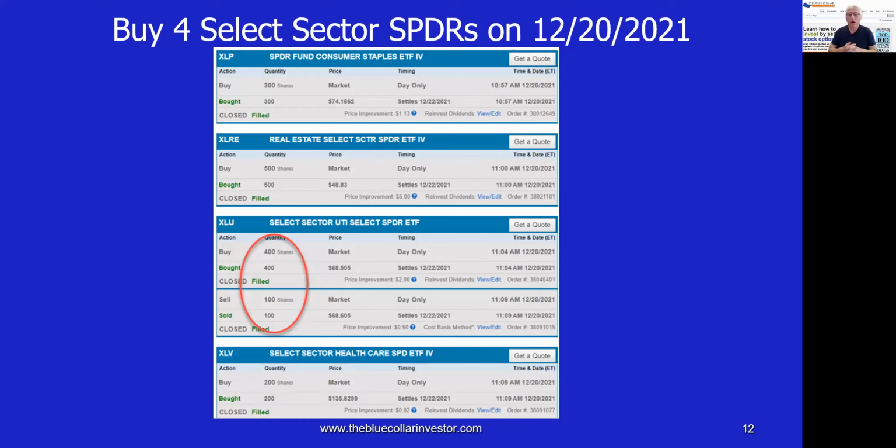So on that Monday, I purchased these 4 securities. On the top, you see I purchased 300 shares of XLP, and it was filled at 74.18. I purchased 500 shares of XLRE at 48.83.